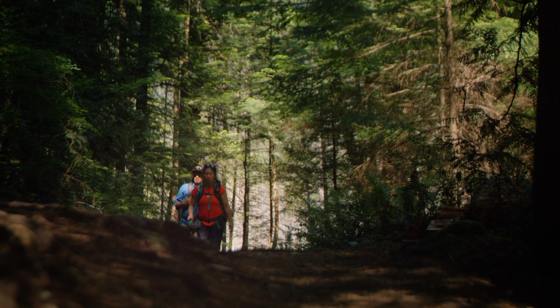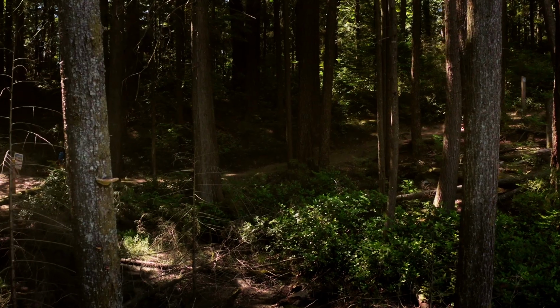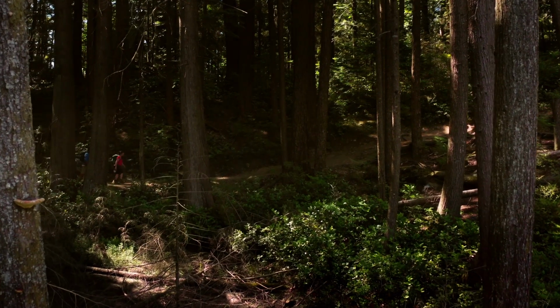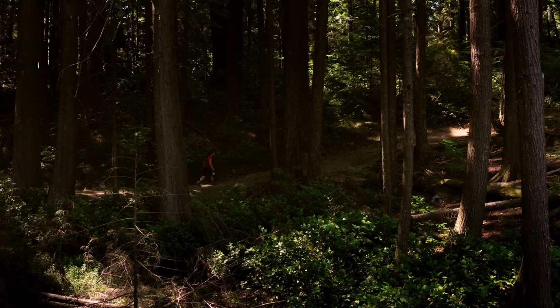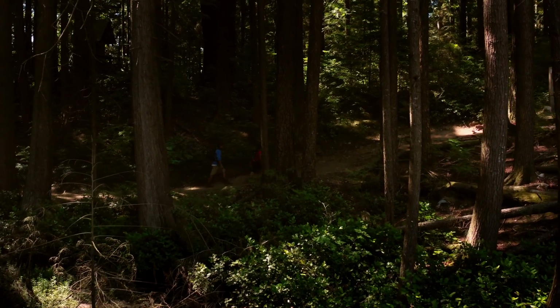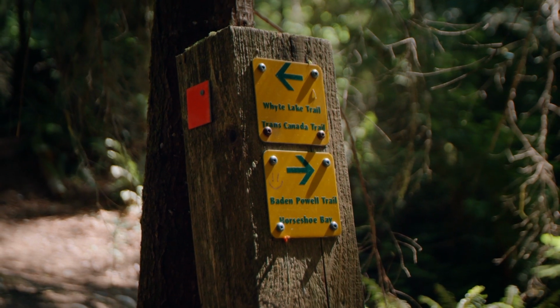Although Eagle Bluffs can be reached from Cypress Mountain Resort, this video will look at the hike from Horseshoe Bay. Starting near the Horseshoe Bay ferry terminal, the beginning of the trail is gentle and straightforward as it brings you under and along Highway 99 for a short distance before heading up to White Lake.